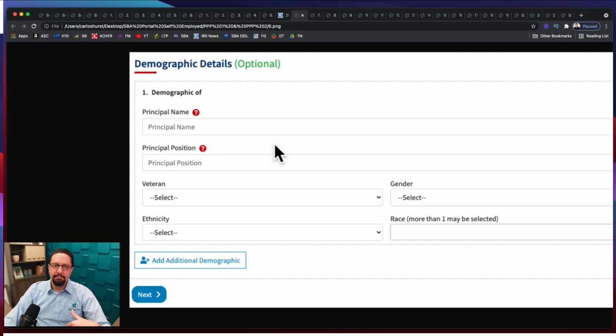Now, once you do that, it's going to take you to the demographic details. Now, this section is optional. You don't have to do this part. If you choose not to do it, you just click next. But if you want to fill it out, basically it's your name, sole proprietor, if you're a veteran, your ethnicity, your gender, and your race. All right. But if you want to leave it blank, just click next.